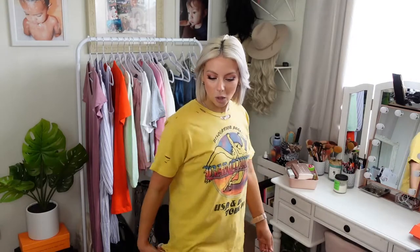It is a little bit longer, but it does have cool holes all throughout, because I know a lot of times when you get graphic tees like this that are distressed, it might have a hole in the front of the sleeve and up here, but then on the back, it's like we didn't have time to distress that part. And it's like, come on now, the whole shirt needs to look distressed. So I really do like this shirt.